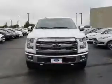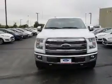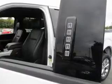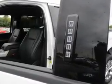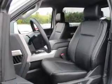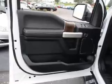Inside you'll find leather seats, curtain head airbags, driver airbag, side airbags, parking sensors, low tire pressure warning, child safety locks, a tilt and telescopic steering wheel, a navigation system, split rear seats. Great quality at a great price.